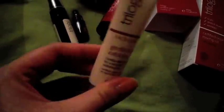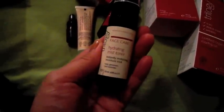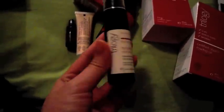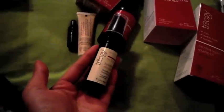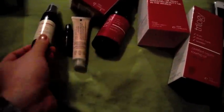And then the next thing is this exfoliator. This is 10 ml, so it's a gentle exfoliator. I'm excited to try this. And then it's this toner, a mist toner. It's really good for traveling. I'm very happy with the stuff that they gave us. I can take this with me on the plane because it's not over 100 ml, it's only 20 ml. So I can use it on the plane when I want some moisture, because your skin gets really dry. I'm really impressed with the purchase.